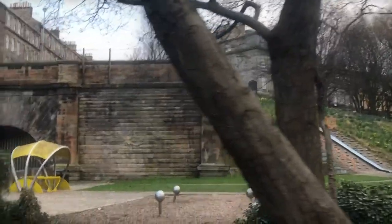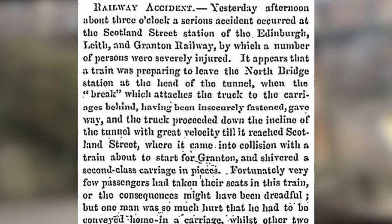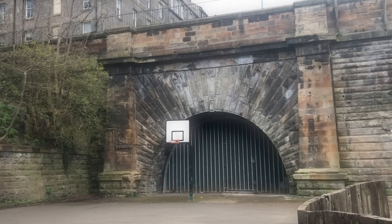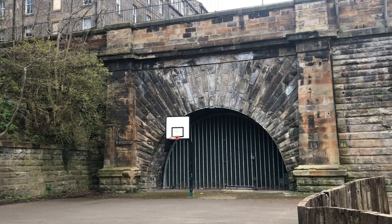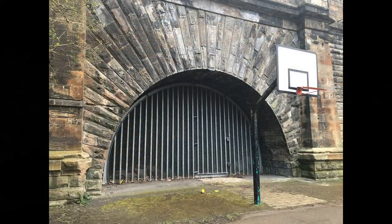And there was an accident a few days later. Going downhill involved using a brake van to slow the train down. Someone neglected to couple the brake van properly at Canal Street, and a few carriages suddenly headed downhill at great speed. They stopped here, at Scotland Street, when they crashed into a train. One carriage was smashed to pieces, but fortunately not many passengers were boarded. Four people, including the brakeman, were injured.